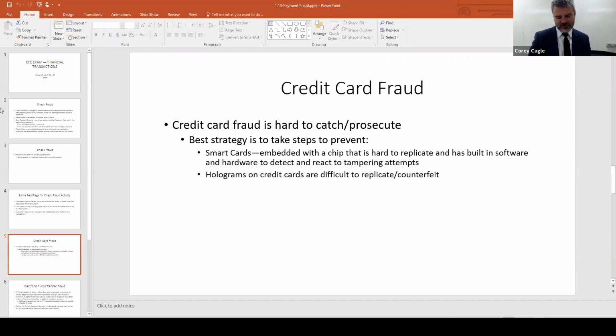Yeah, they're still on the chip ones too. So those are hard to counterfeit. The little hologram that's right here. Y'all are all looking at your holograms, right? Those are hard to counterfeit.